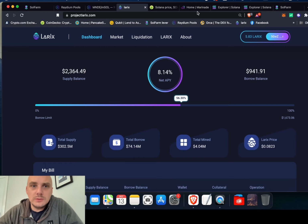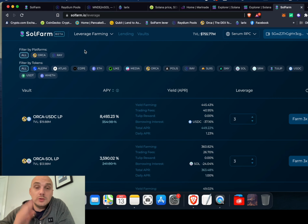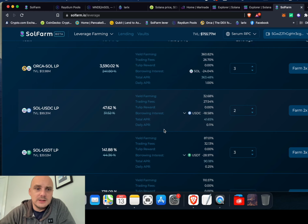And so back to where was I? The Sol Farm, your positions. Now the cool thing about Sol Farm is you can do single-sided liquidity providing, which is very unusual. I can click on the options here, filter by token. Solana Orca seems to be the strongest at the moment. Solana USDC, and this is the amount of leverage that you can request. If you have it down at the bottom, there's no leverage going on here. There's no risk to you, apart from impermanent loss. However, if it goes up, then you're effectively shorting one of the currencies that you're borrowing.